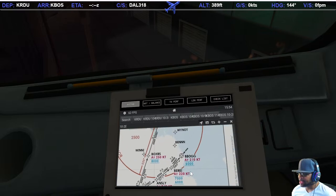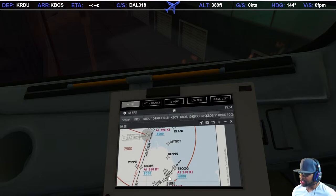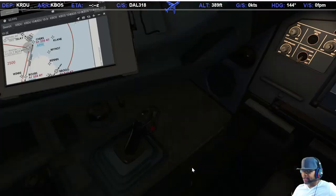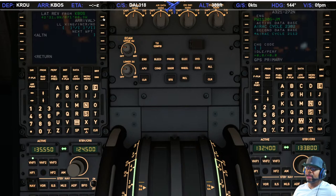So as we look at it, here's BOG. This will be our last, so to speak, fix on the standard terminal arrival, and we need to be at 210 at 6,000. Now here's potentially some choices in initial approach fixes here. So we'll leave that there, and now we can come down here and figure out how we're going to get there. So we said 33 left is the one we're picking, and we're coming in on the Roebuck 3.